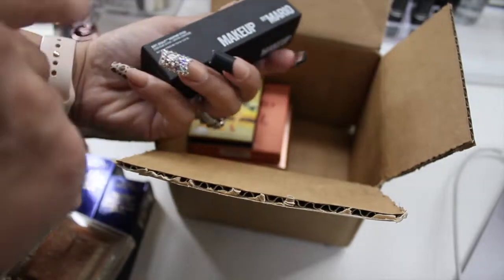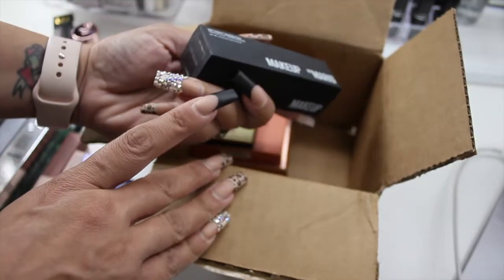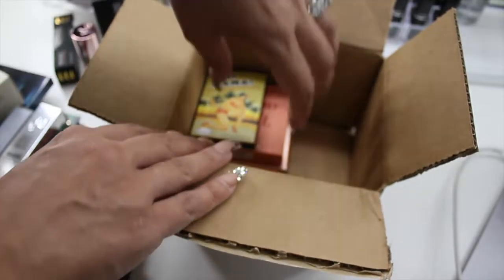I wanted to get another one, but I missed out. And then Makeup by Mario Sculpt Stick. This is in the shade light medium. I'm excited to give that a shot.